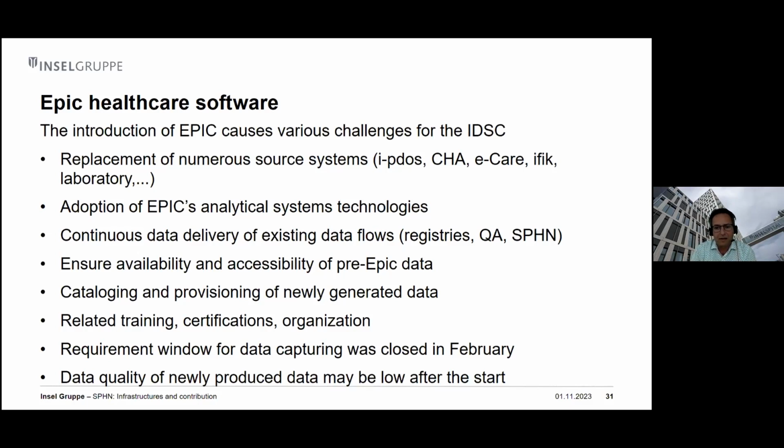And it will also have an impact on organization, because some tasks or responsibilities that were not there with the old systems are now possible with EPIC. For example, easy creation of operational dashboards. So that's something that will come into the IDSC, and we need to integrate those responsibilities and also people who do it.